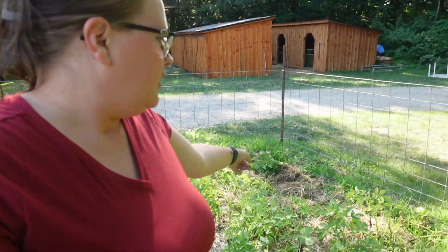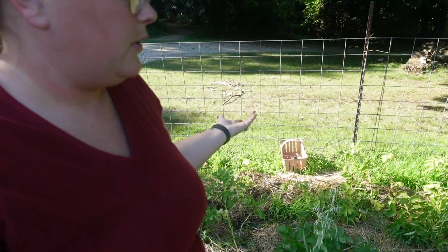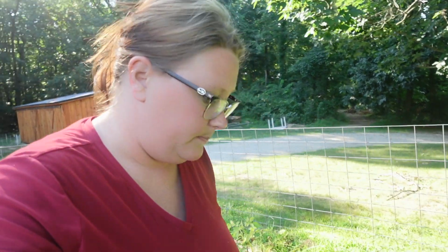Let's see, what did I dig up? 5 plants, and that basket's halfway full. So I'm not mad. I feel like some food is better than no food, and clearly we don't go hungry up in here.